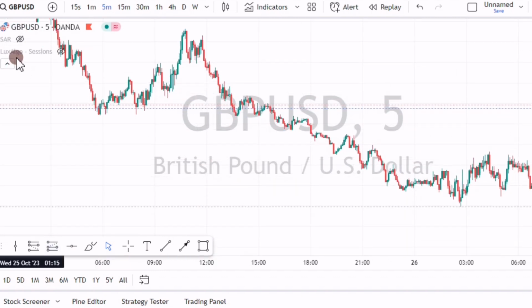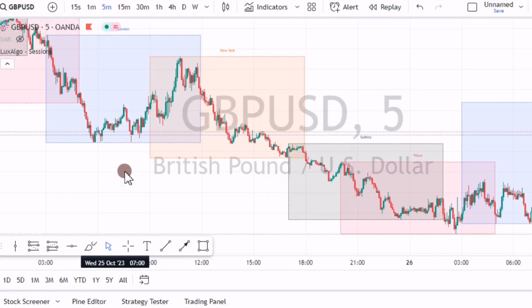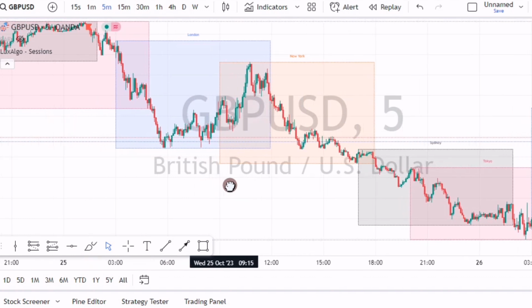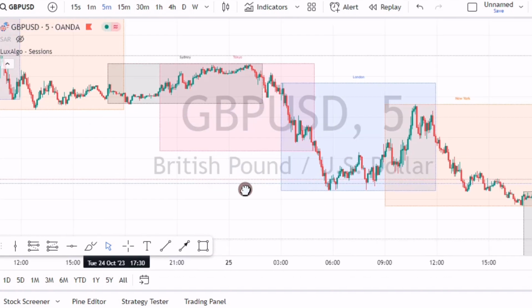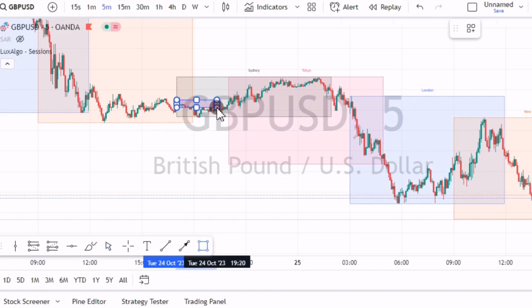Okay, let's say you are new. This is GBP/USD, 5 minutes time frame. This is a sessions indicator. Whenever a session begins, you mark the first candle of that session. Okay, let me just take it from here. Whenever a session begins, what you do is you mark the first candle of that session.